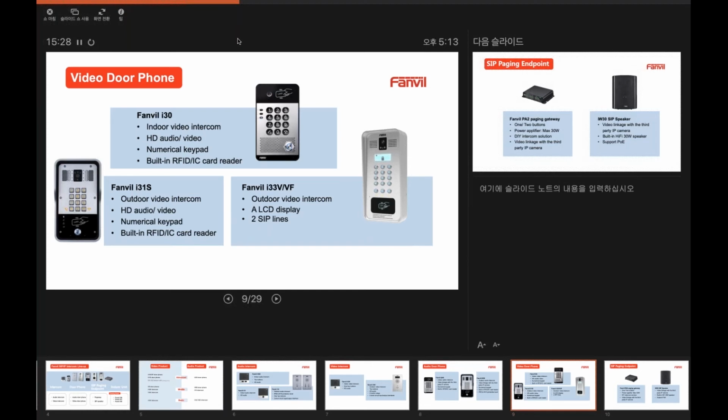And then the right side of the I31 is the I33V and VF. Actually, this one is developed for the main gate of a big building or apartment. It has an LCD display, so you can see the photo, and also a numerical keyboard and RFID, and can also support 2 SIP lines. So many visitors press this button and then call the management office or the receiver's home, or if the person is not home, the phone call can be transferred to mobile also.